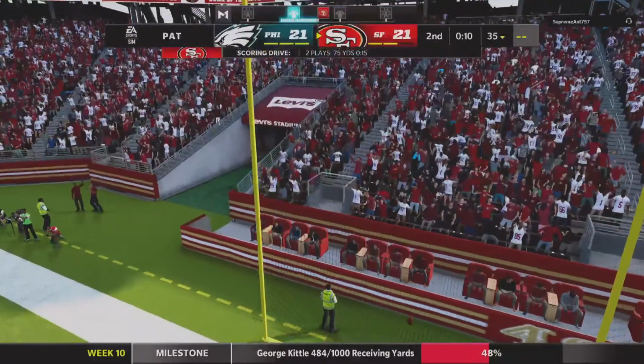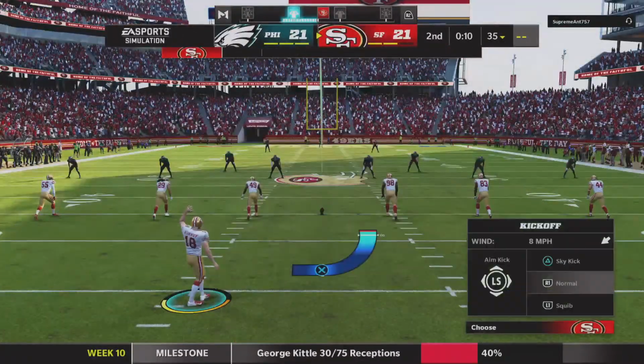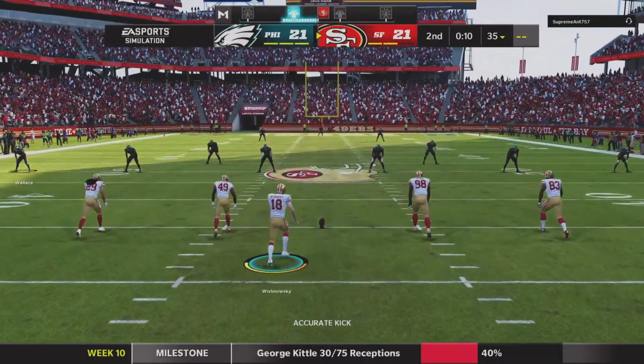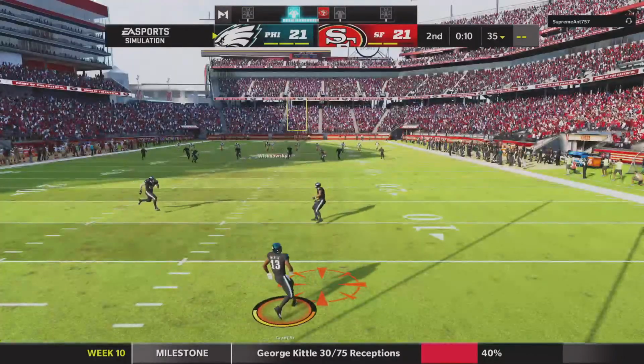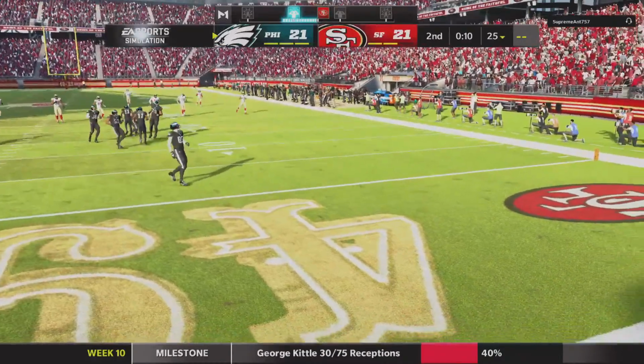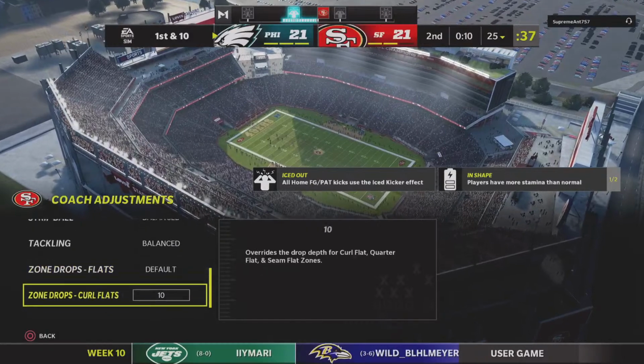Point after, right down the middle. And we are tied here in the second quarter. A couple of teams locked into a good one here. 21 all the score as the kick's away. And they'll let that one go as it skips through the back of the end zone for a touchback.